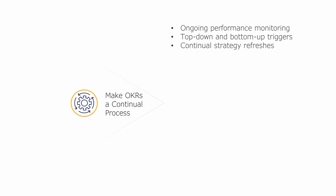Effective organizations must have a continual performance reporting process, frequent performance conversations, whether they're at the team, department, or individual level, and a process for learning and realigning their objectives and key results. Agile organizations are created through the continual alignment of their OKRs.